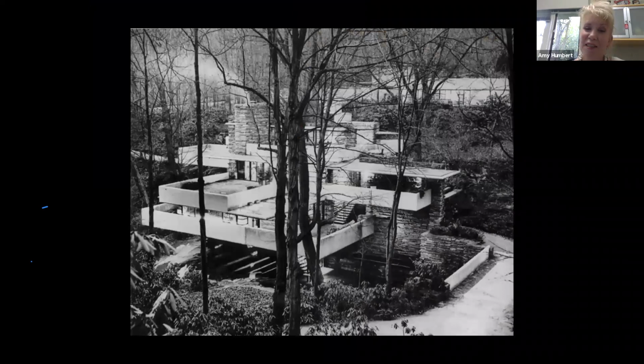I like this shot. This is a black and white shot. It's an early shot that was taken, I believe, in the 50s, if I remember right. But you can see the guest house up behind the main house there on the hillside. So this was added, as I mentioned, in 1939. So you're seeing all of the main building and then the guest house up behind it. And you can also see the bridge there on the right-hand side. That's what you drive across when you come down towards the house.